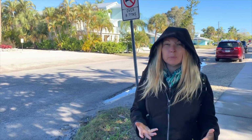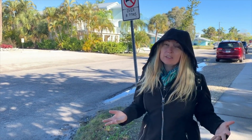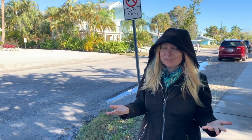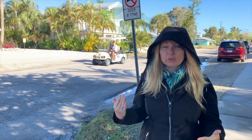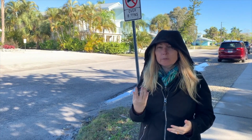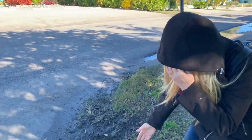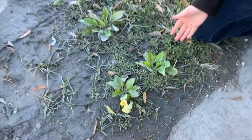So when we talk about the plantains here in Florida, and definitely elsewhere in the world as well, I just want to show you where you're kind of likely to find them. So we're here in Anna Maria Island, Florida. We are on a really busy street. So as I'm talking, you'll see cars going by, you'll see a lot of people. But if we look down right at our feet, this is Plantago major.